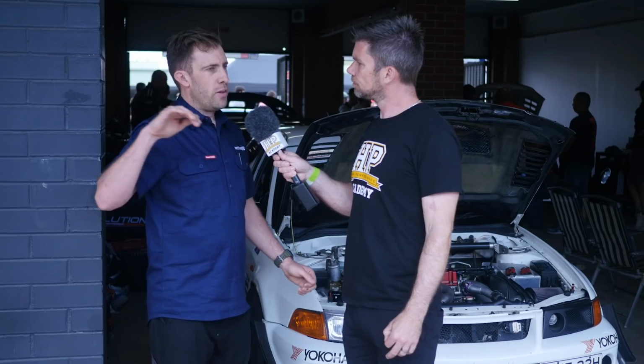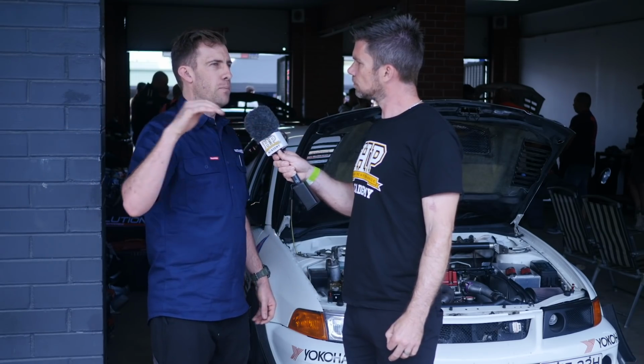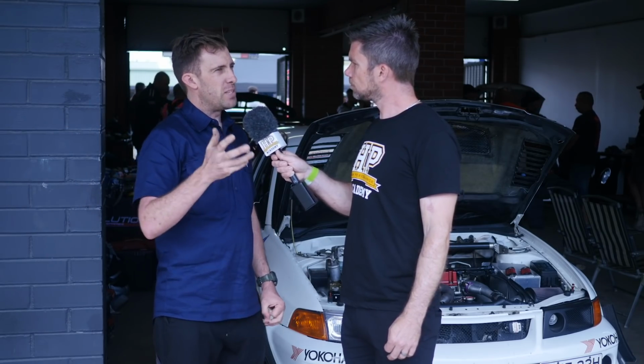Let's just jump back to the TC4, so thermocouple amplifier. So what that essentially means, you're running individual EGTs, exhaust gas temperature per runner, and we'll just delve into that a little bit. How are you using that on the car? Yeah, so we use the thermocouples to see where we're at tune-wise in regards to optimizing ignition timing.